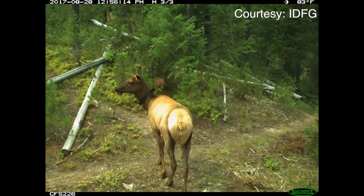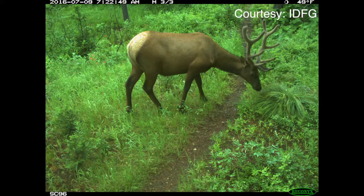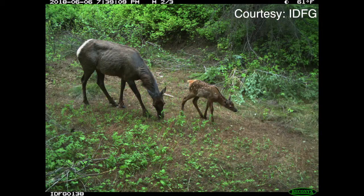They're also programmed to snap a shot every 10 minutes. If you do the math, that comes to nearly 2 million photos per month. Technicians will use software to narrow that number down to the photos that actually show animals. They'll use that information to manage the herds.